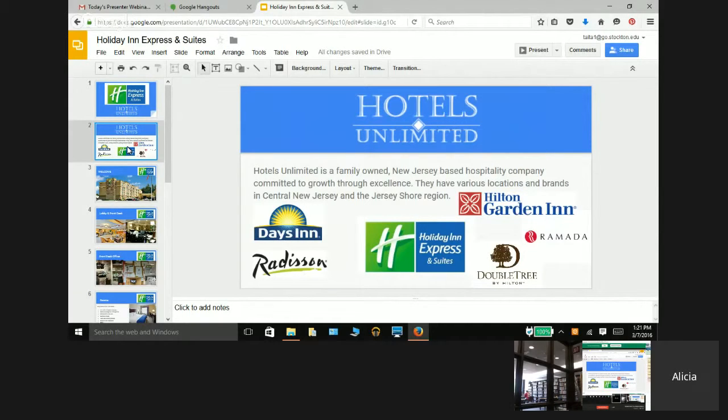They have Holiday Inn Express. They have 4 different properties that are Holiday Inn Express. One in East Windsor. The one that I'm working at is the one in West Long Branch. They also have a property in Neptune and Woodbridge.